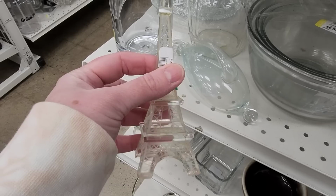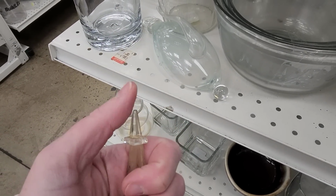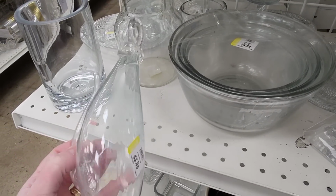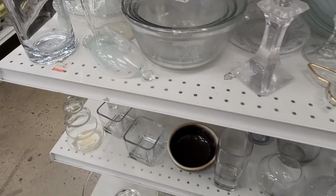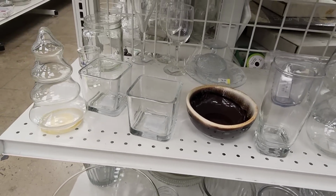This was glass. I thought it was going to be plastic, and when I picked it up, I was surprised it was glass. The top did have a chip to it, so that kind of made me nervous about selling it. Didn't want it to be sharp for somebody and cut their fingers. And then this reminded me of those things that you put colored glass in and the water rises up as the atmospheric pressure rises. Or it could just be a decorative glass thing.